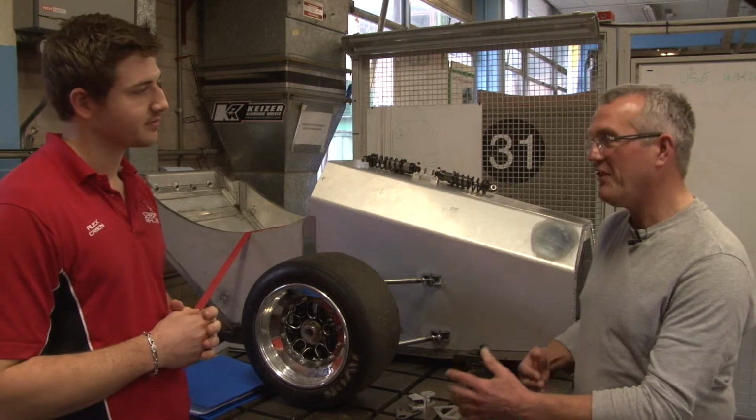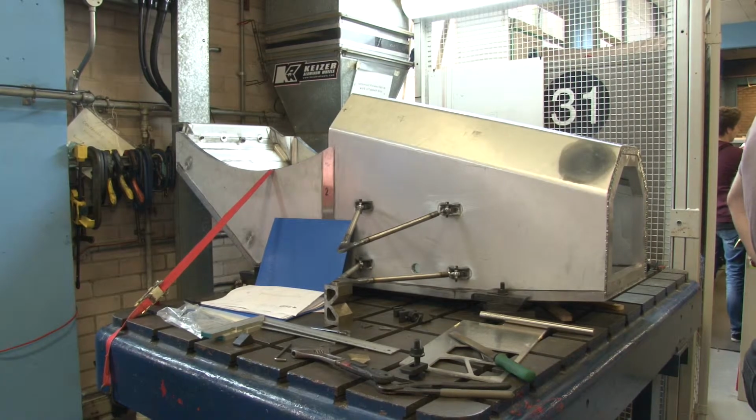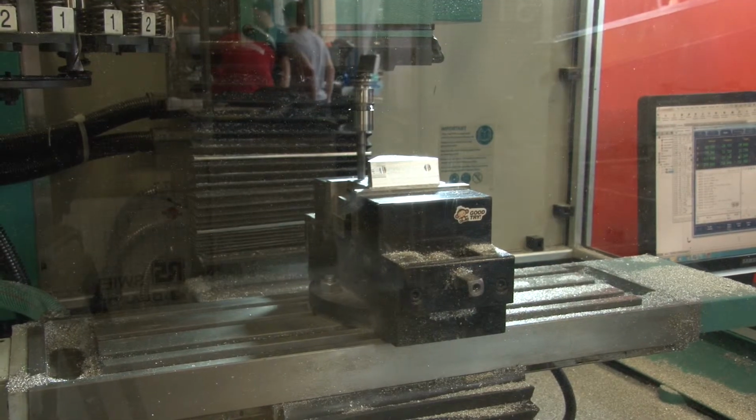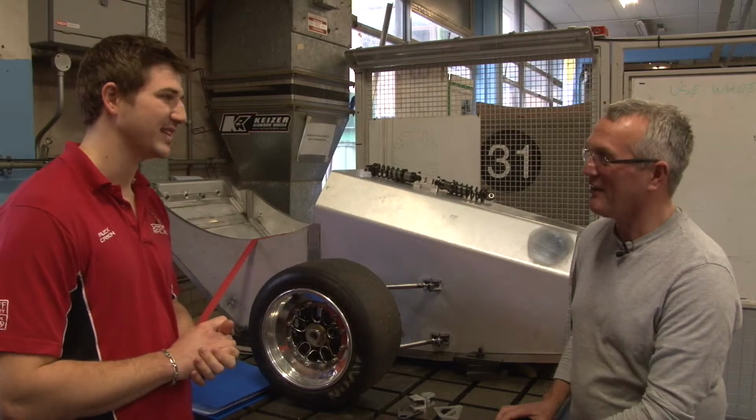And time-wise, is everything hitting target at the moment? We're pretty much on target. We're ahead of where we were expecting to be compared to last year. We hope to get a lot more testing in than we have previously. We're hoping for around 2 months of testing before the event, which will, I think, benefit us greatly. That always comes in handy. Thank you very much, Alec.